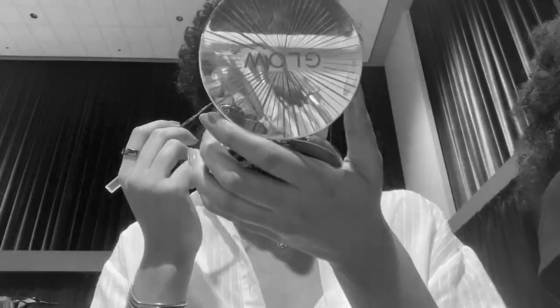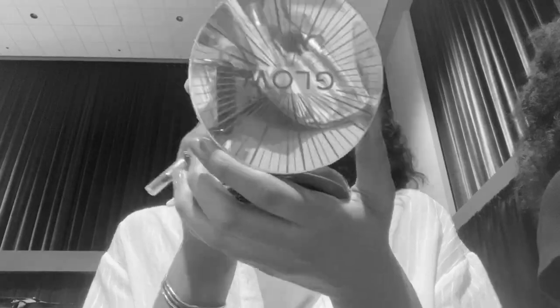Okay. Hey guys, I'm backstage in the dressing rooms now finishing up my makeup, and I realized I also need to finish telling you guys about the story. Okay, so here we go.